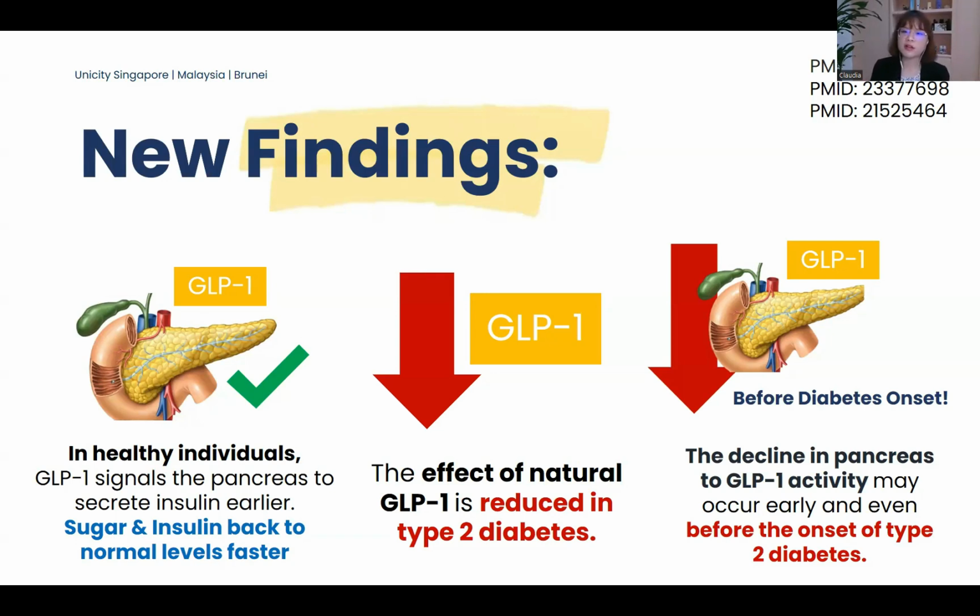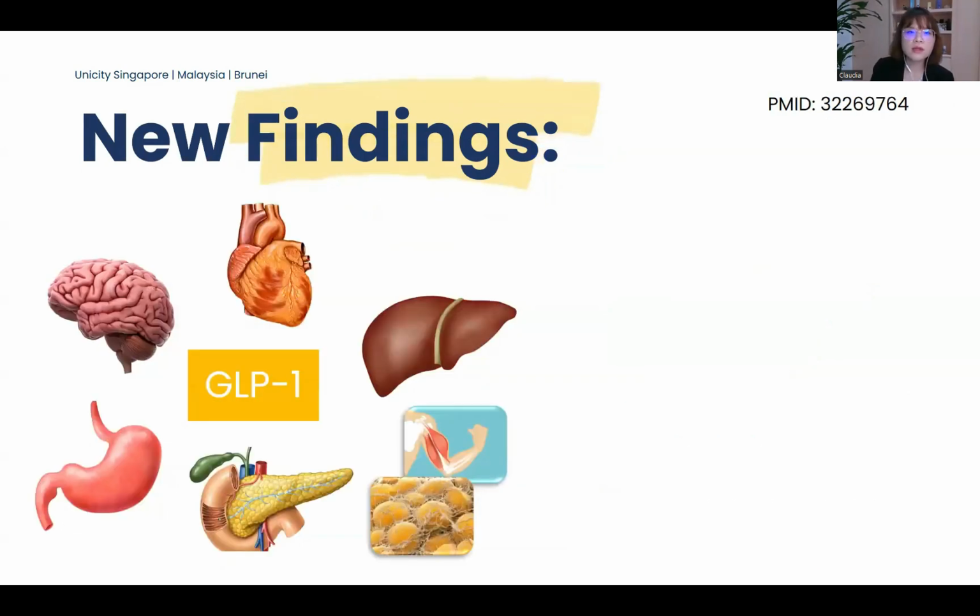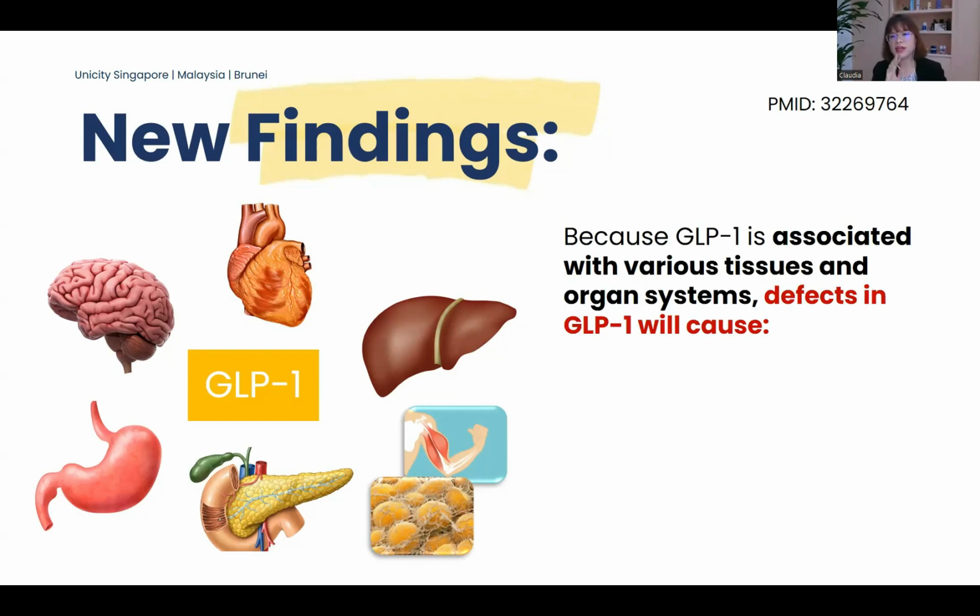Of course, the onset of a lot of drugs has made it popular. But if you look into it biologically, it has a very staggering effect on our health and how it contributes to insulin resistance. Now they find that GLP-1 is not only impactful in managing insulin, it also has association with various tissues and organ systems. GLP-1 doesn't only interact with our pancreas and lower our blood sugar. It also has signals in the brain, heart, liver, stomach, fat, and even muscle tissue.